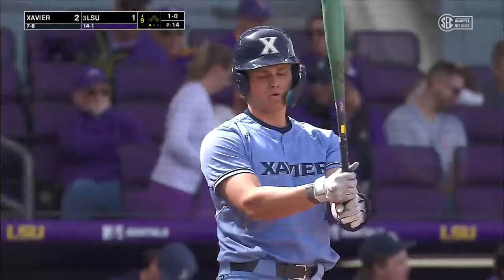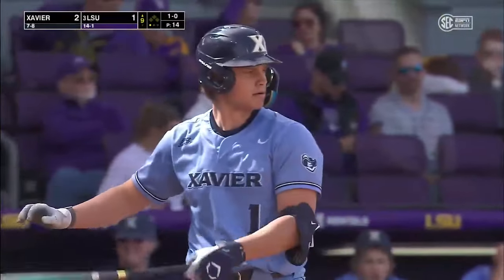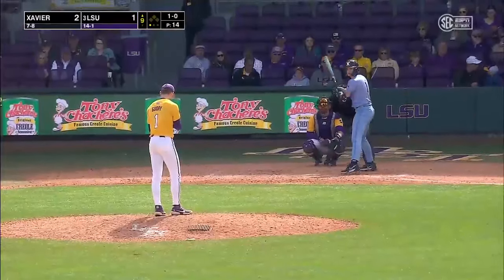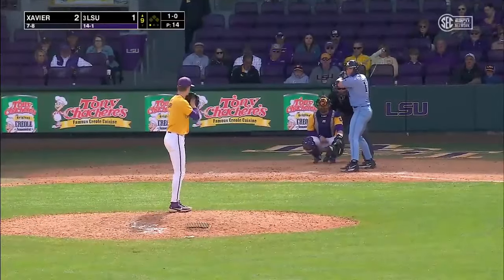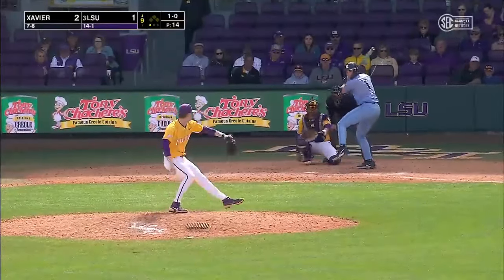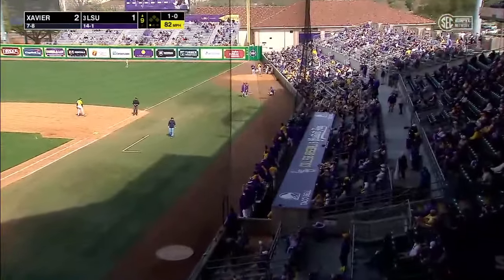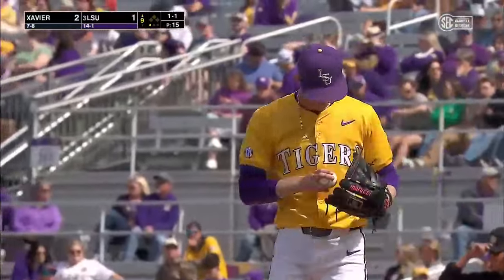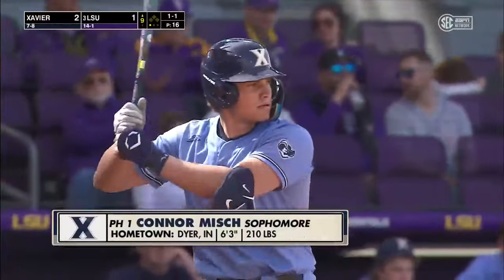Let's check some other scores for you quickly. In the bottom of the seventh, Tennessee and Illinois tied at 3. Georgia in the sixth leads Northern Colorado 8-1. Kentucky in the eighth has a 4-1 lead over Kennesaw State. Florida 8-0 over St. Mary's. That's in the seventh. Longwood and South Carolina, a lot of runs scored early. It's in the fourth inning, 6 apiece.